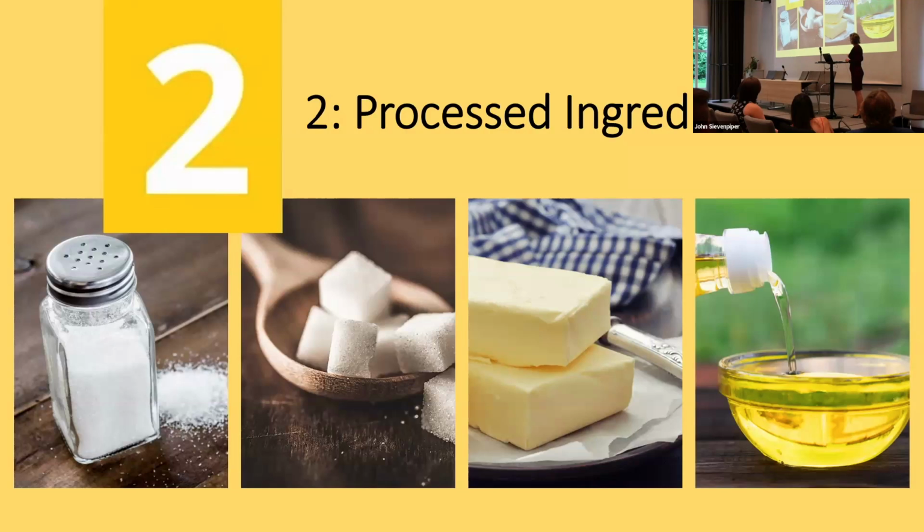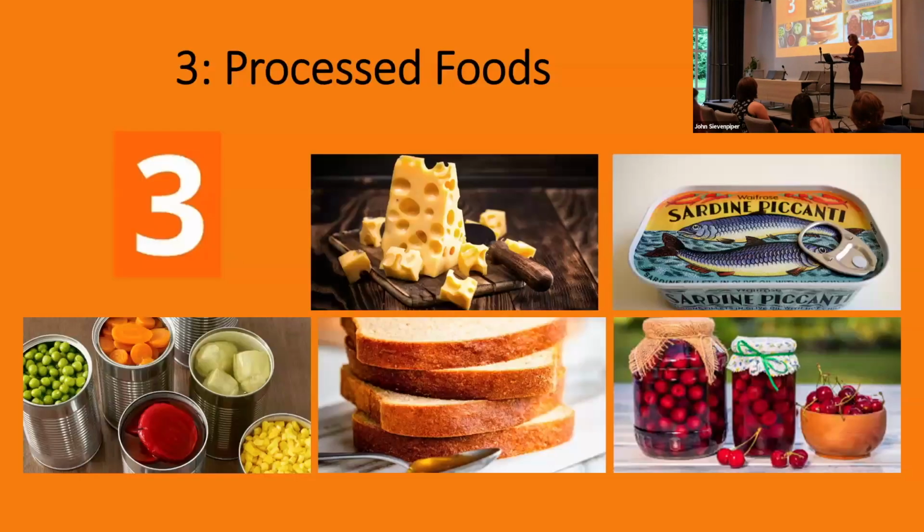Class number 2: added salt and sugar and butter and oil. Note that there is no differentiation between fat quality. There's also no differentiation in terms of quantity. So let's say you make popcorn. Once you add these ingredients from class number 2 to the foods from class number 1, they become automatically class number 3. So let's say you have air-popped popcorn and you sprinkle a little bit of salt. That's now a class number 3 food. And it's on the same level as if you drench it in butter. So, should we probably differentiate a little bit better in this classification?